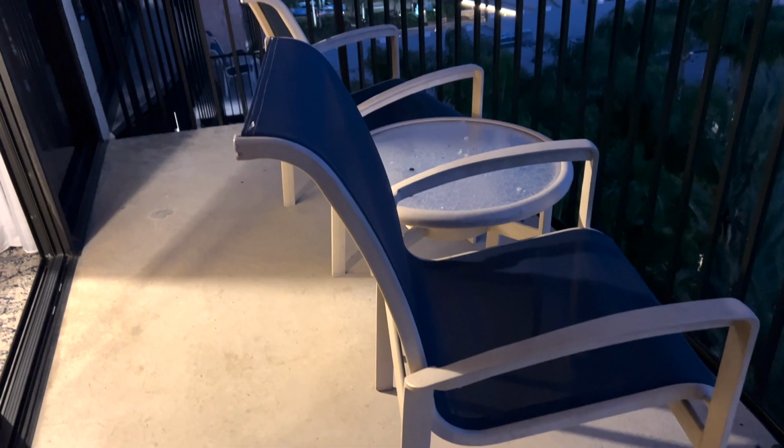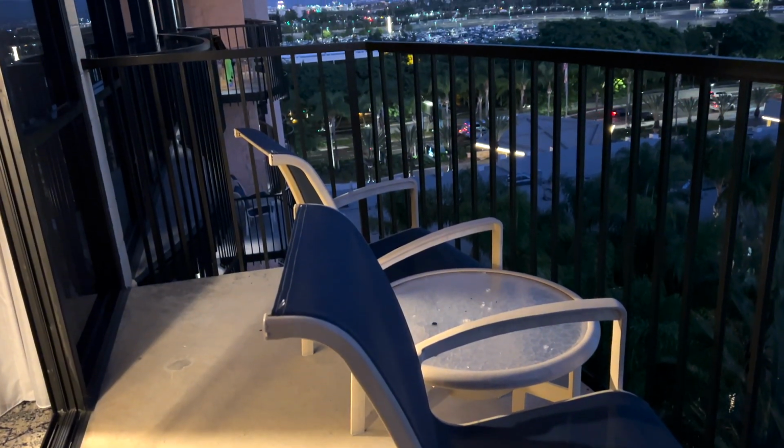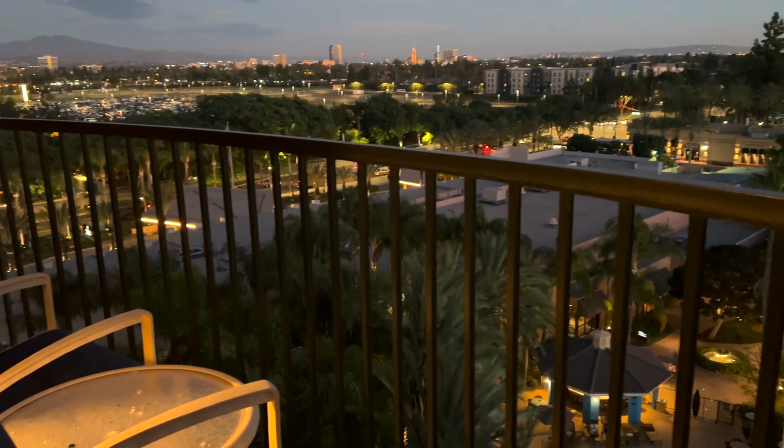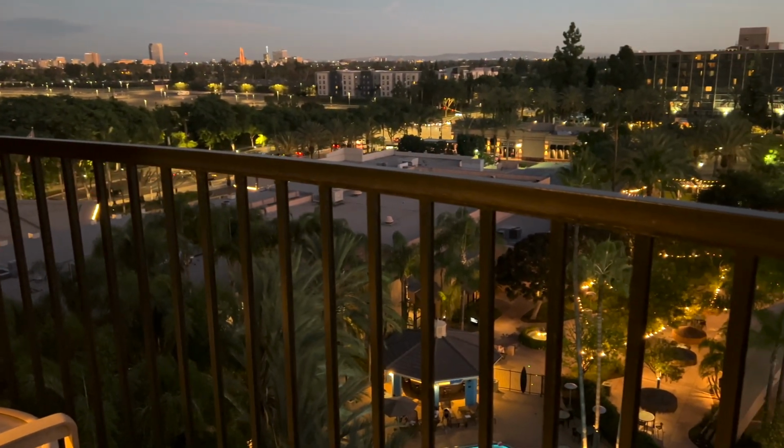The room had a balcony. The 2 of us really love balconies. We love having our breakfast out there in the morning or having a late night cocktail outside. It's just nice to wind your day down and enjoy some of that nice Southern California weather.